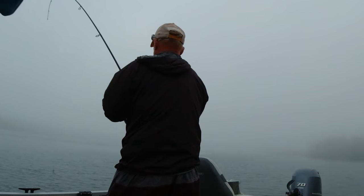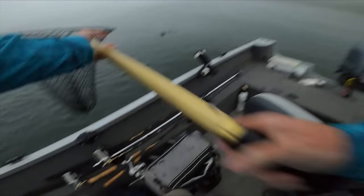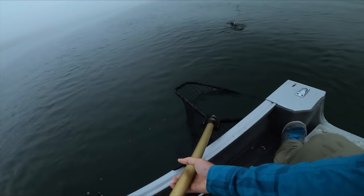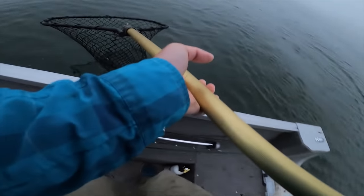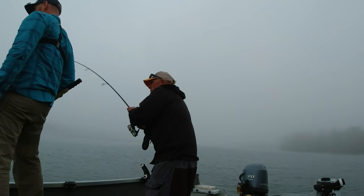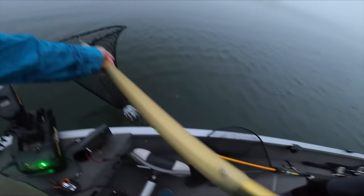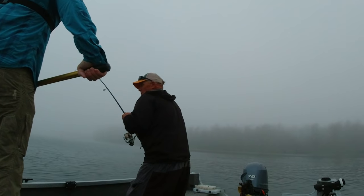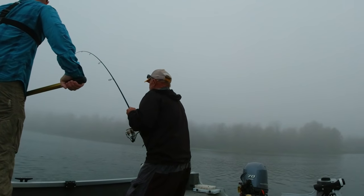Look at the fog now. Yep. Here we go. I will. But she's close. I guess they gotta travel sometimes thousands of miles up river. They're built for the job. You can extend that handle, you know. It's getting kinda eerie out here. That fog rolled in heavy. Man, now I get why those other guys are using broomsticks. These fish are no joke.